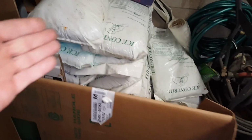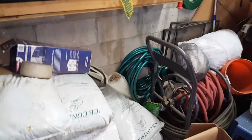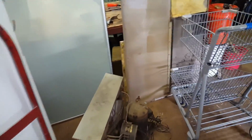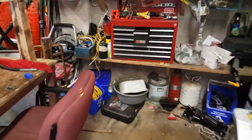And you can see here's salt for when wintertime hits. I have to salt the parking lots. Usually we'll have a big old stack right here. There's the snow blower for when I need to snow blow the parking lots or the sidewalks. We usually have a guy come plow the parking lots. But yeah, here's the pressure washer.